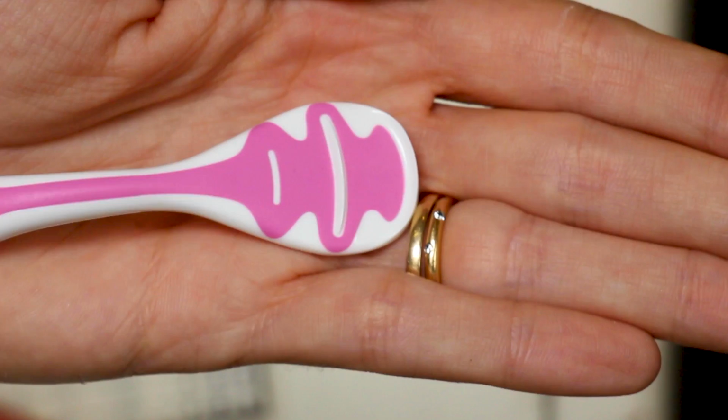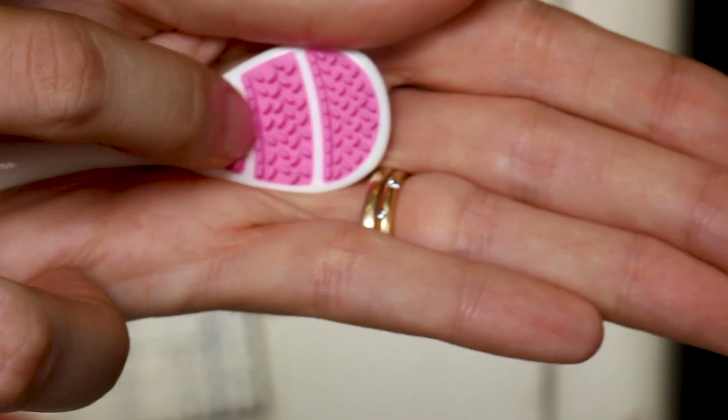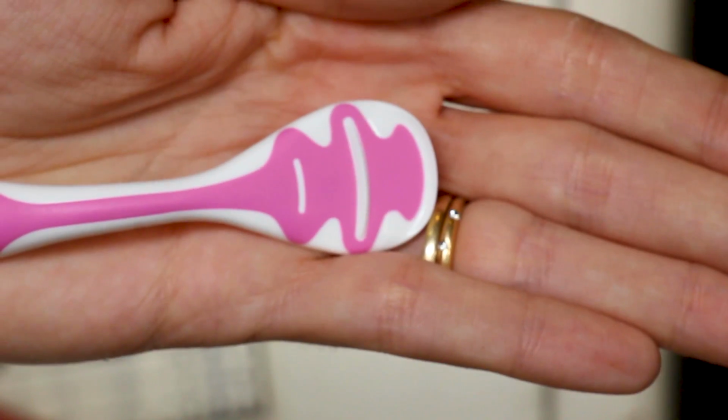It has the soft, rubbery silicone part, and then also the hard scraping bits. I'm not going to show you my tongue, because I think it's really disgusting to see people scrape their tongue, but you know the drill. You do that, and you do that. This is the best tongue cleaner ever.